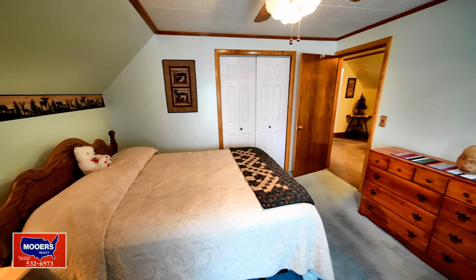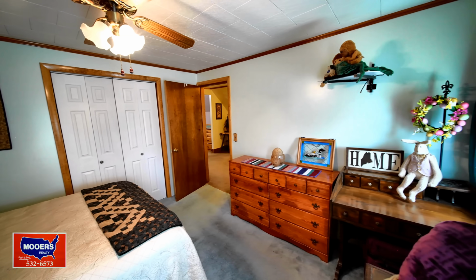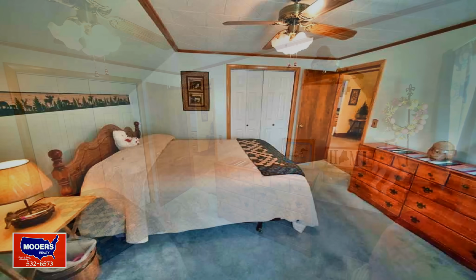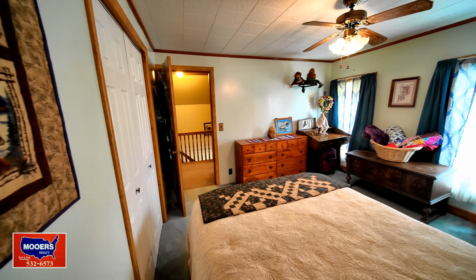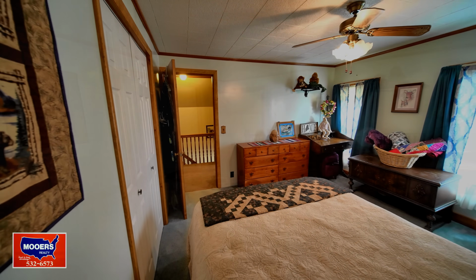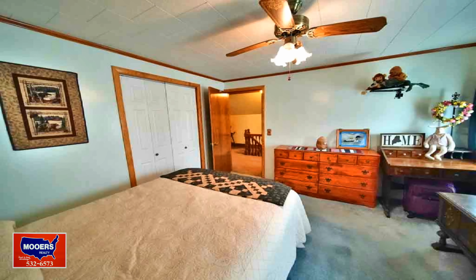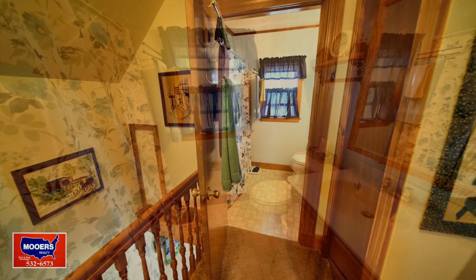Double closet, has a fan light. This is the front bedroom that gets an awful lot of sun. How many bedrooms do you need? You could actually have a 4th bedroom downstairs and an extra rear den, remember? This front bedroom with 2 windows is the closest in a foot race to the bathroom.